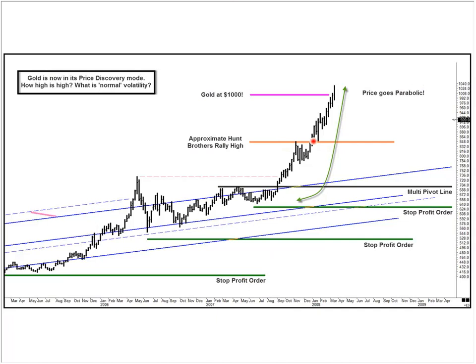Price is strong like bull. Gold's at 1,000. We had no problem getting to 1,000. You know, lots of people believe in quote unquote natural numbers: 1,000, 2,000, 3,000, 4,000, 5,000. No problem at all. So go parabolic.